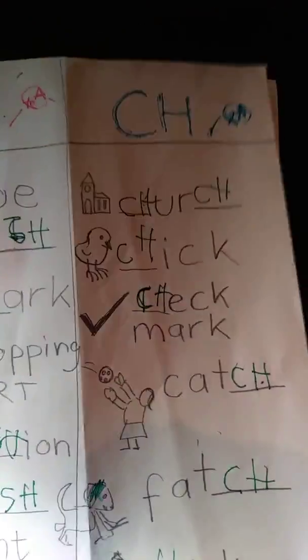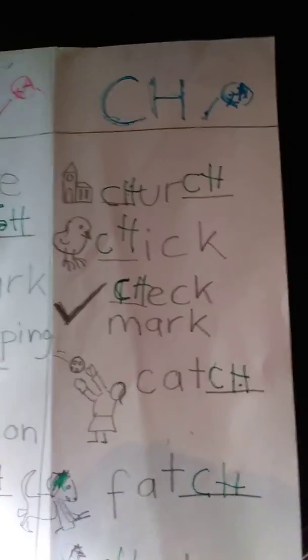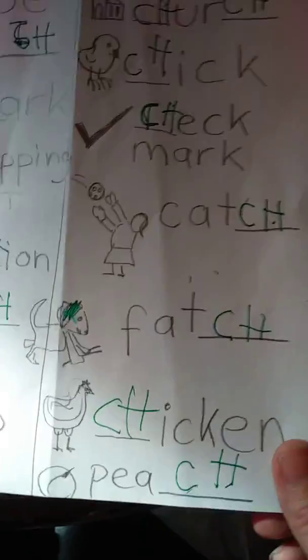So at least I know that it's catching on with her, that she's making note of these, and I see the improvement as far as paying attention. I mean, it's not 100%, but they are not robots, so that's expected.